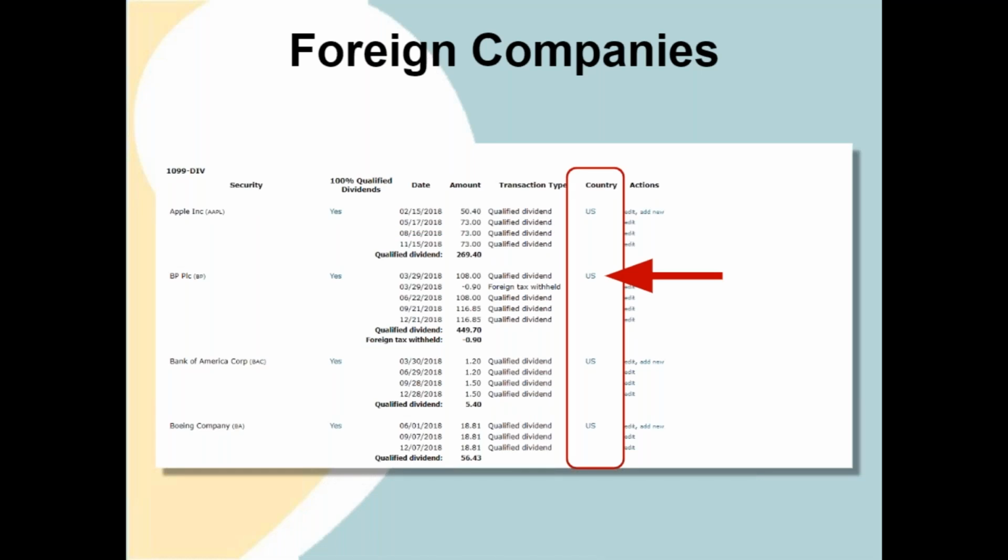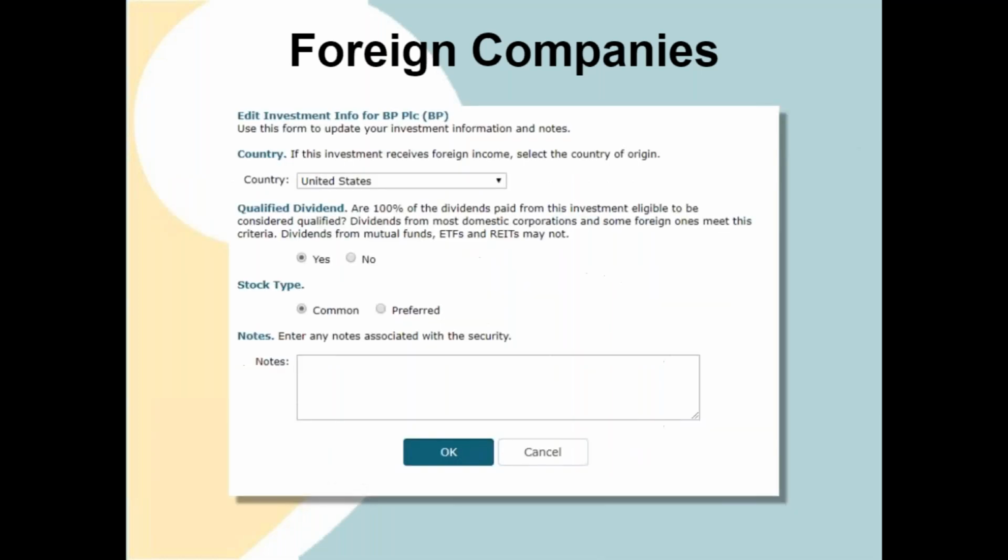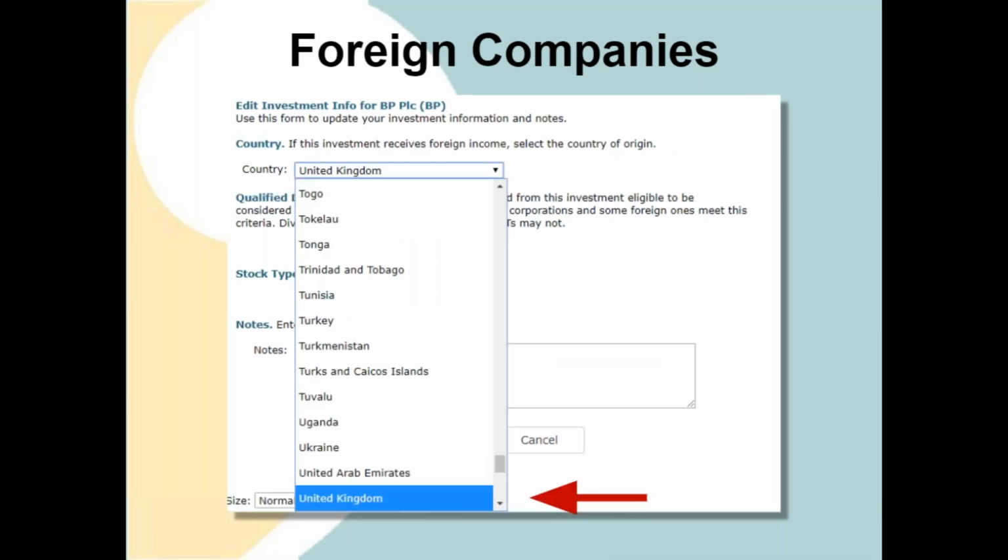If you do research, you will find that BP is headquartered in the United Kingdom. To adjust what is shown, you click on the two-letter country designation and this form will open. At the top is where you select the country that the company is headquartered in. In this case, it is United Kingdom.